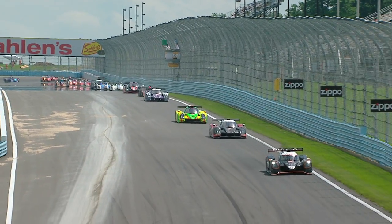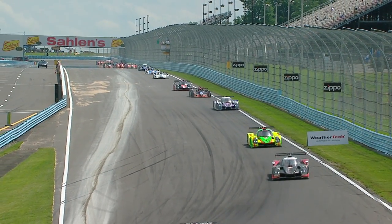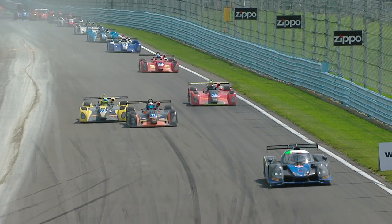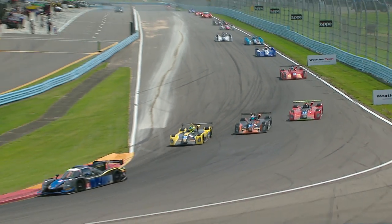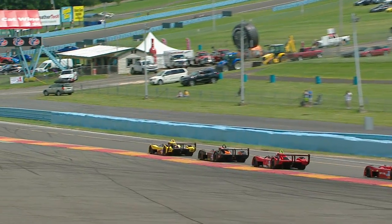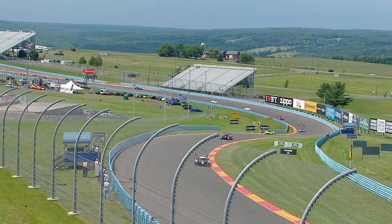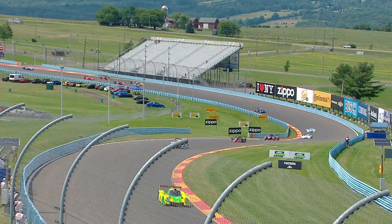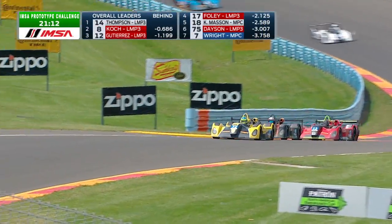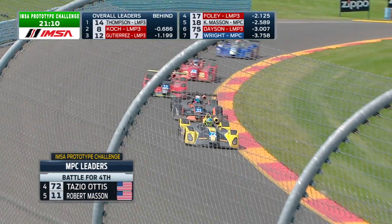Let's try this again. So Colin Thompson again, great start off the line, jumps out quite a bit. This time Kenton Cook does not have a threat from Andres Gutierrez behind him. There goes Tazio Otto. See, he was listening to us, Jeremy. We just helped him pass 2 cars in 1 corner. Good. And Kyle Masson has got past Robbie Foley there. Oh my gosh. A stout effort by Kyle.